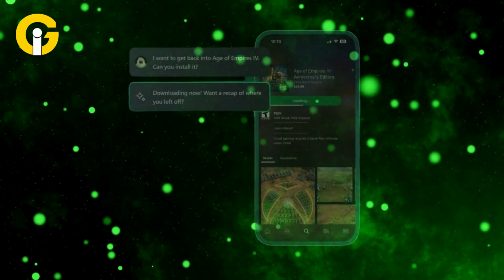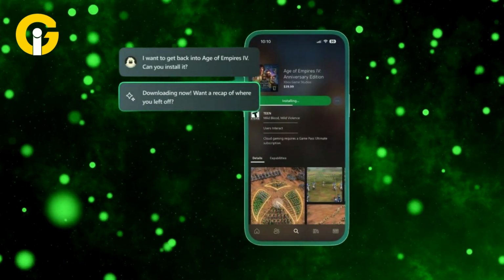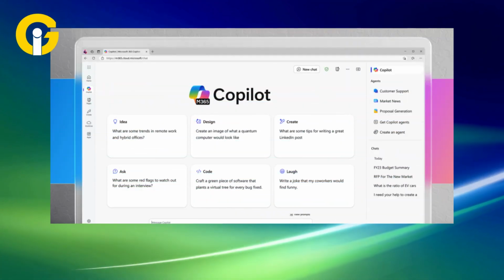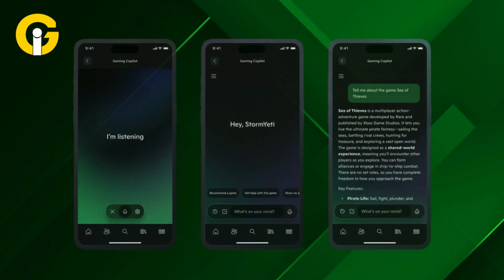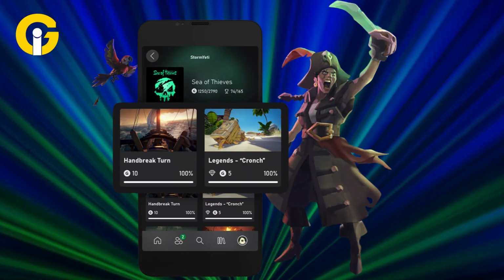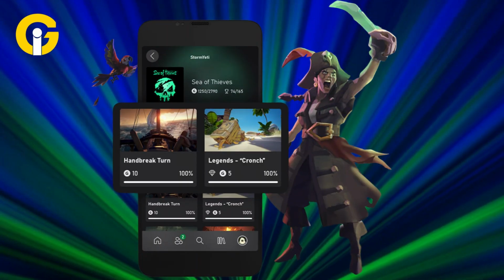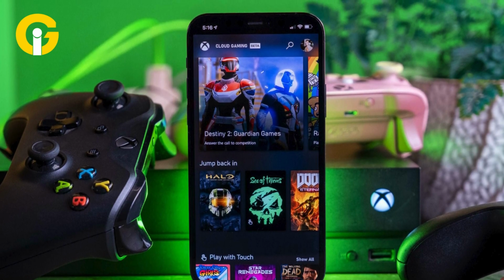Need to install a game? Copilot lets you download or set up games on your Xbox console right from your phone. Its chat interface, similar to Microsoft's Copilot on Windows, supports voice or text inputs and can even share links for extra help. Whether you're chasing achievements or need a strategy to beat that tough boss, Copilot's got your back. It's like a second screen coach that keeps your gameplay seamless.